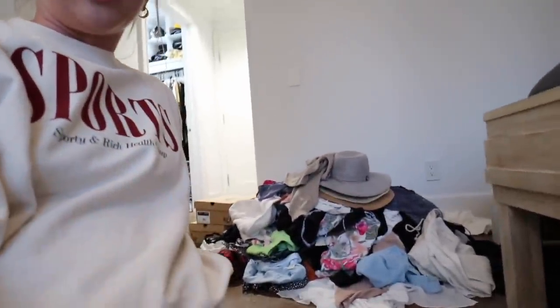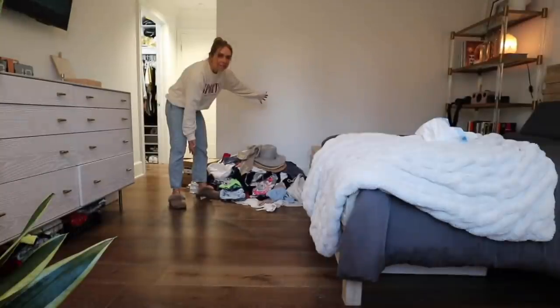Look at this giant pile of clothes. I don't even think you realize like how big this pile is. It's massive. I am very excited and stoked to be getting rid of all of these things. I'm not committing to actually cleaning and organizing my closet or dresser right now. I'm just getting rid of this stuff. Maybe I will clean and organize that in another vlog. I just don't have time for that right now.